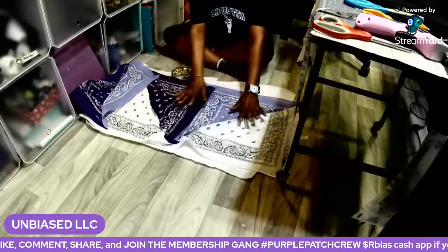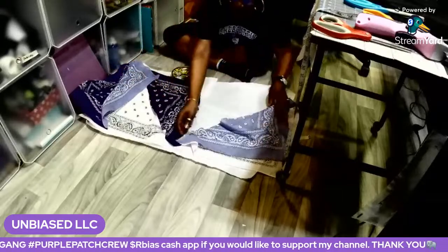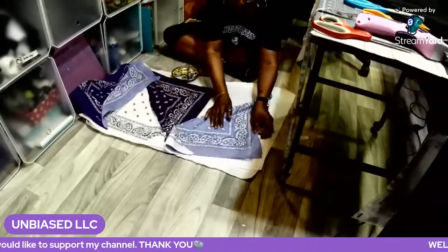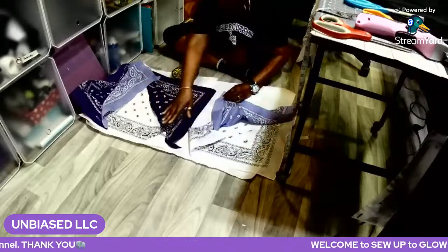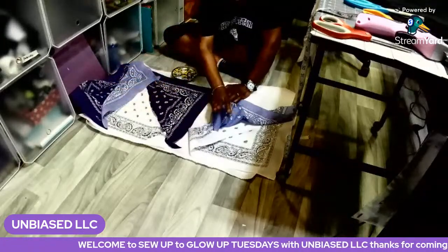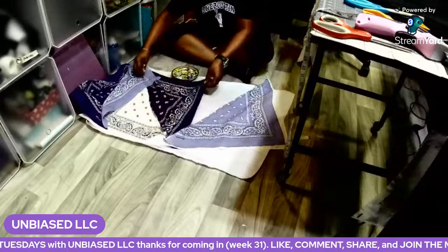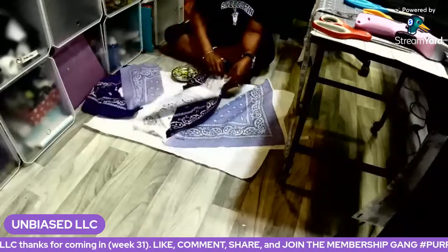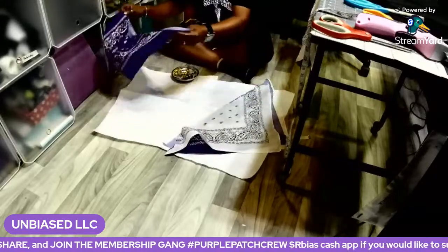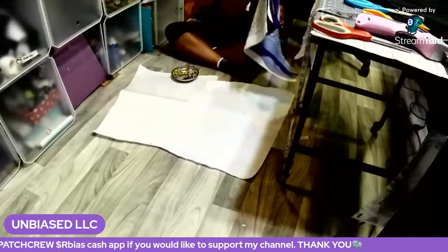So I have my three squares again, and I'm just going to sew all of this together. So I'm just going to take this one and sew it straight down. And then once it opens up, I will take this one and sew it to this one and do the same thing with all of these. So right now I have six pieces, but it actually equals three. I just want y'all to understand, because I cut it, it's still three panels or three bandanas, okay? So let me finish the last three. And then we can go to the sewing machine, baby, okay?